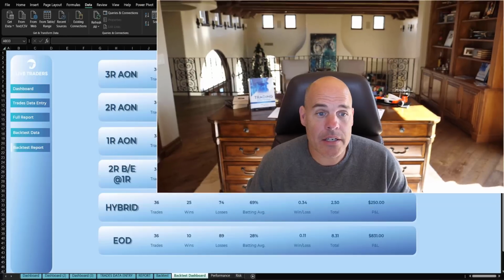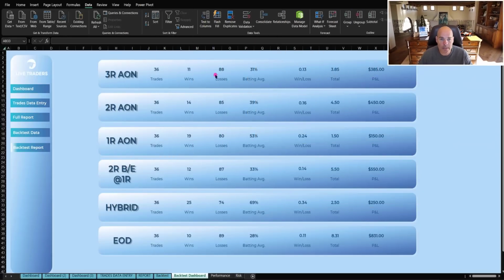Hey guys, a little bit of an edit, little bit of an update here. So the other day when we were talking about the spreadsheet, I said, you know what? All these lines work except for the losses, right? The trades is correct, 36. Wins are correct. Batting average is correct. Win-loss, all that's correct except for the losses. I figured it out. So this is what you need to do to fix this, okay?